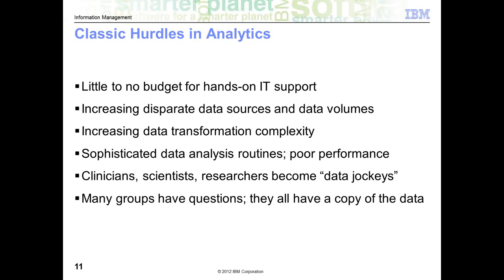manage the data. And in healthcare and life sciences, many times the clinicians, scientists, and researchers are doing the data management. And they're running around managing the data. And finally, what we find very common, I was just with a customer recently, and they were talking about this, multiple departments have multiple copies of the data. And so everybody wants to have that data in one place, have one true source of that data.